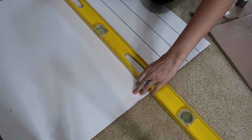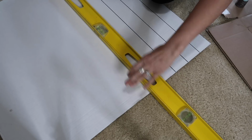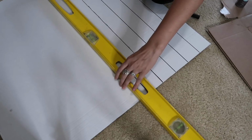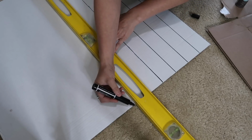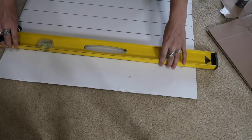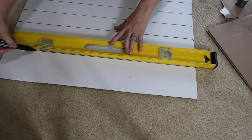I picked up this cardboard piece from Dollar Tree. I'm not sure exactly what it is. It seems like one of those kid projects, like when they're doing a science fair, they need those really fun signs that stand up. That's pretty much what it is. So I'm just making it to look like shiplap, and I'm just using a straight edge, doing my best I can. A lot of my stuff I had to pick up at Dollar Tree.